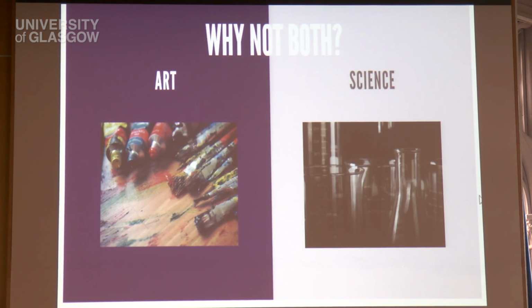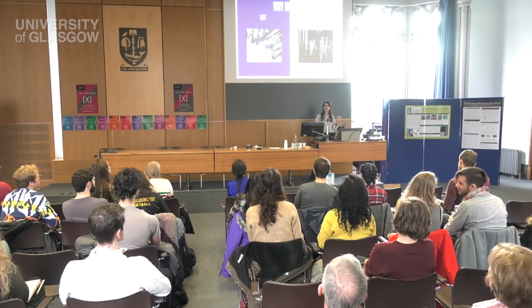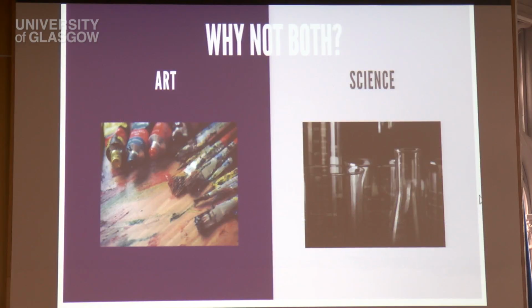So we tend to divide art and science. We tend to think about art and science as two different fields. They don't work together. You can either be creative or rational, but actually they can be compatible, and art can be useful to science, science can be useful to art. And this is exactly what conservation chemistry tries to do. So combine art and science.